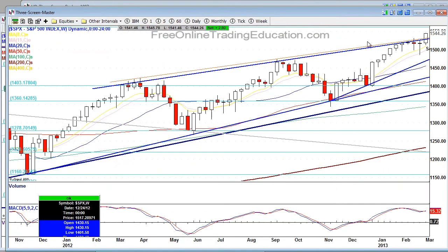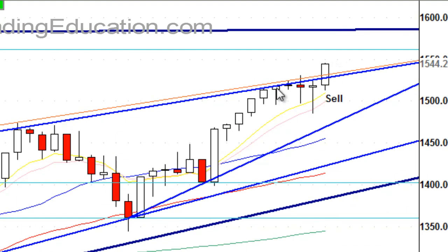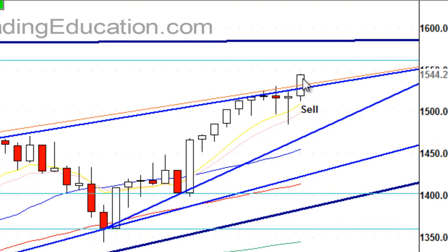If I look here at a weekly chart, we have to be very careful of a major market correction going into the next day to close out the week, Friday. Here's why I say it on the weekly chart. We have resistance, resistance, resistance. We're breaking over resistance, which is highly bullish. For the markets to really take off, we've got to continue to stay above this.